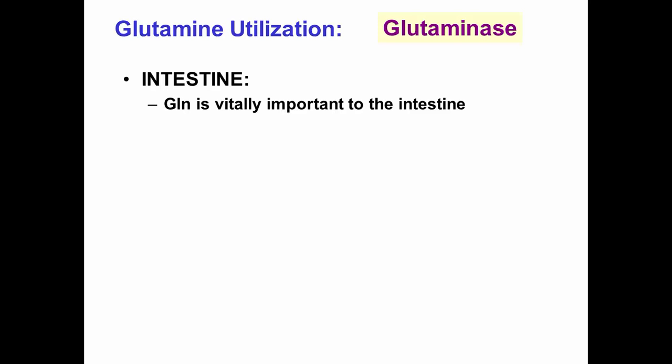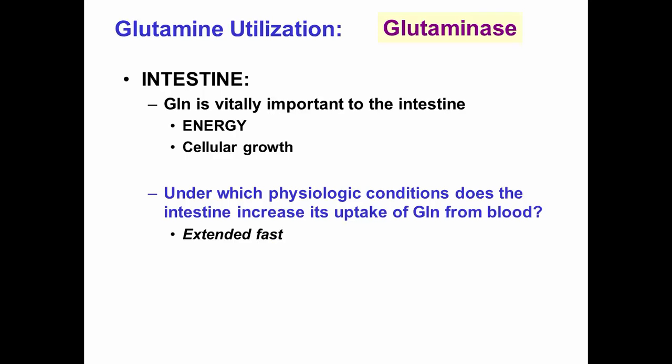Now, this is very much a review, mostly the first few slides here. When we talk about intestinal glutaminase, it's important for energy, and in so doing it has a huge trophic effect, along with uptake of glutamine from the blood. Remember what I said: you've got diet, and you've got blood feeding the intestine. Well, in an extended fast, it makes sense that you're not taking anything in by diet, so a lot more is going to come from blood, from the liver providing it and the muscle providing glutamine. The intestine has to have it.